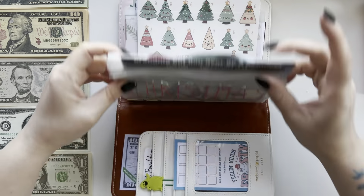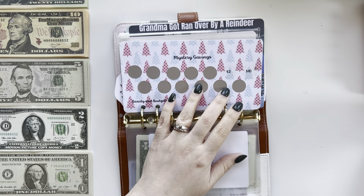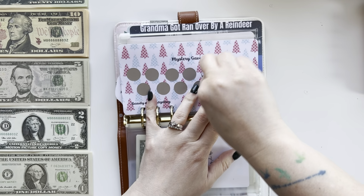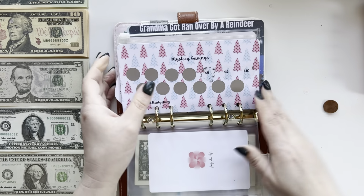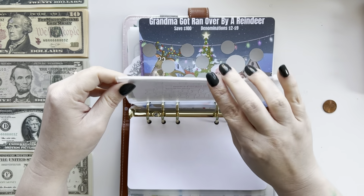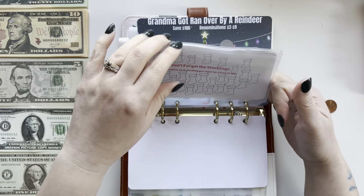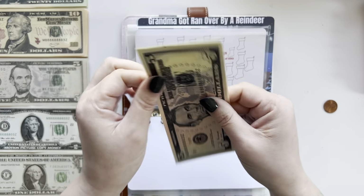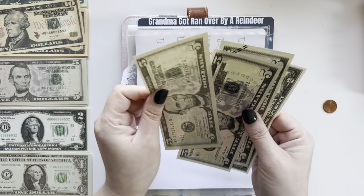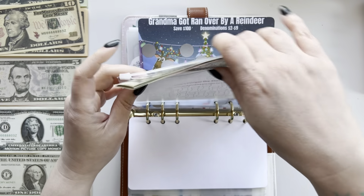Okay, so I think we're just gonna start here. This, I'm sure, is for stockings. So we'll go right next to it, $5, okay. And this is from Star Budgets. Well, she used to be called Beauty and Budgeting, but now she's Star Budgets. And she hasn't really been on YouTube much. I think she's trying to come back, but she's got some life stuff. So now we have 17 in there for my kids' stockings.